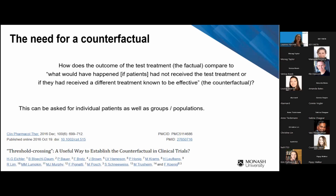Now, this question can be asked for both individuals and groups. For an individual, a clinician says, well, what would happen if I treated this patient with this particular treatment? What would happen if I didn't give them that particular treatment?